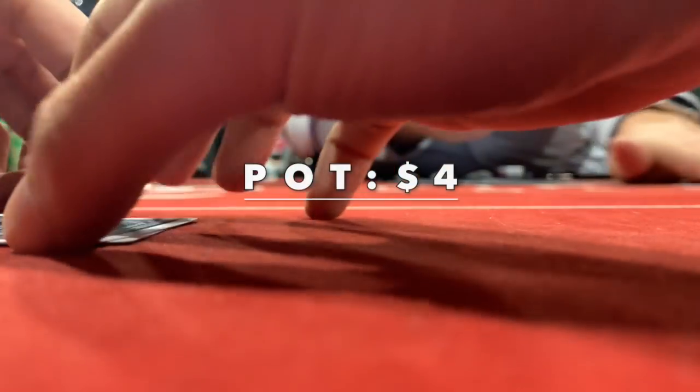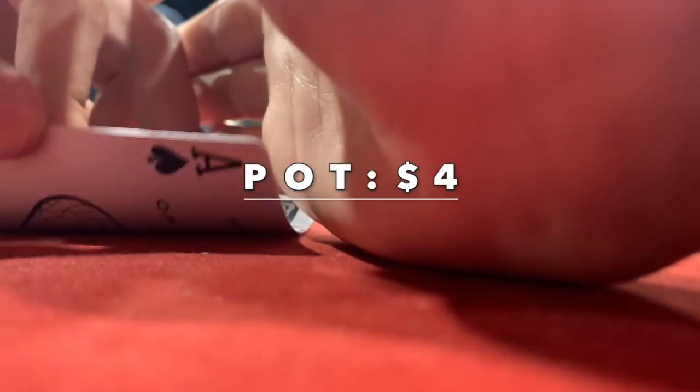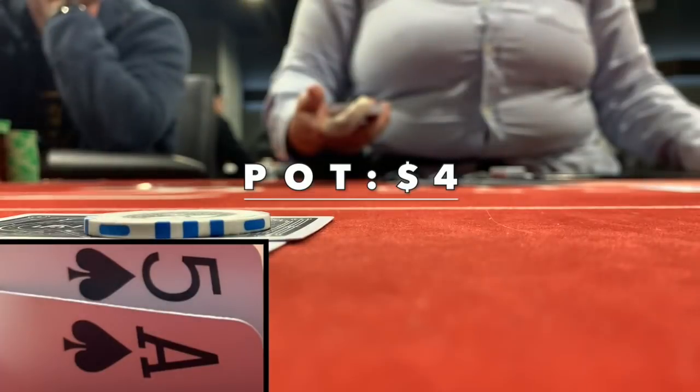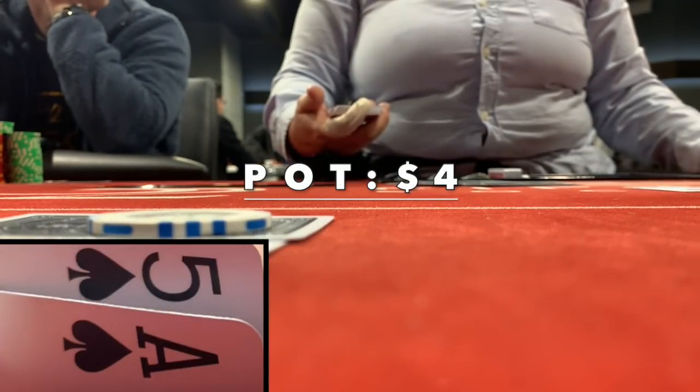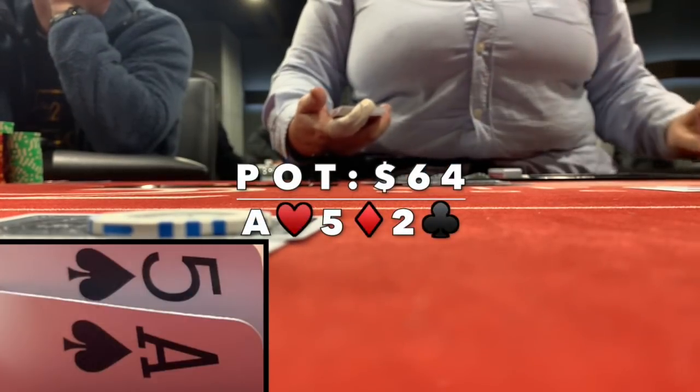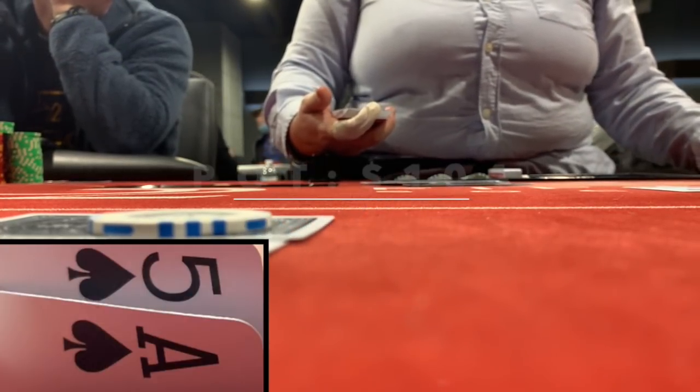Moving on, our next hand is ace 5 of spades in the under the gun +1. The under the gun opens for $15. We make the call. The cutoff and the button also make the call, and the small blind and big blind fold. 4 ways to flop, which comes ace 5 deuce rainbow. We flop aces up. Under the gun c-bets for $40.